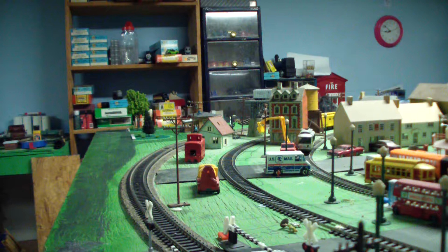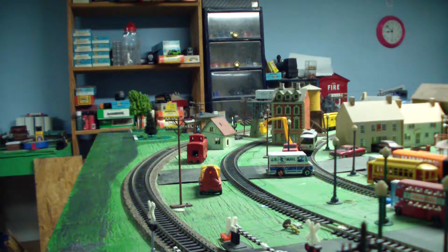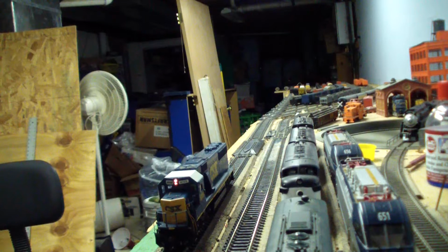Yeah, I think we're gonna add some more cars on now. I'll show you the process I use when adding more cars to certain trains. So I'll be right back. Sorry, it takes a bit.